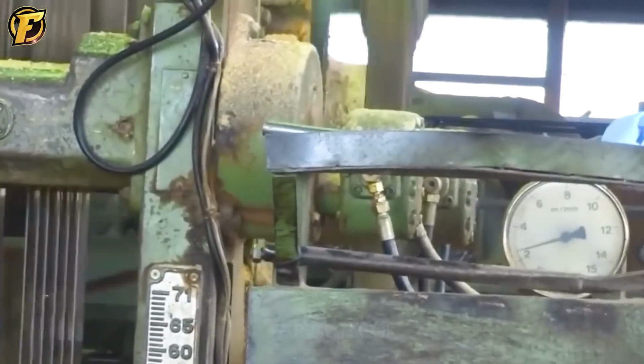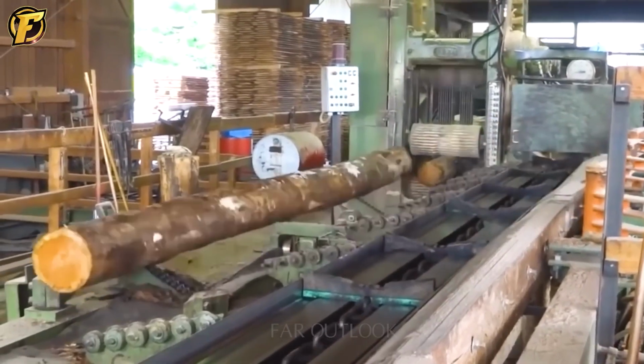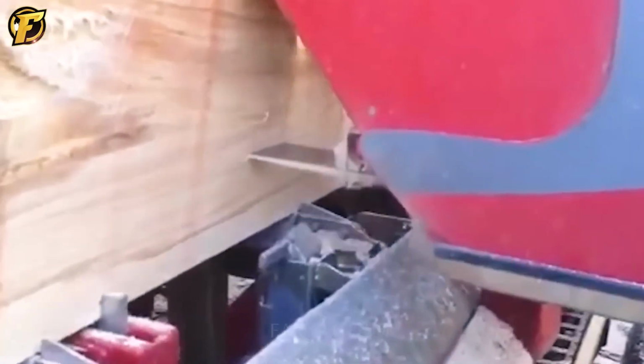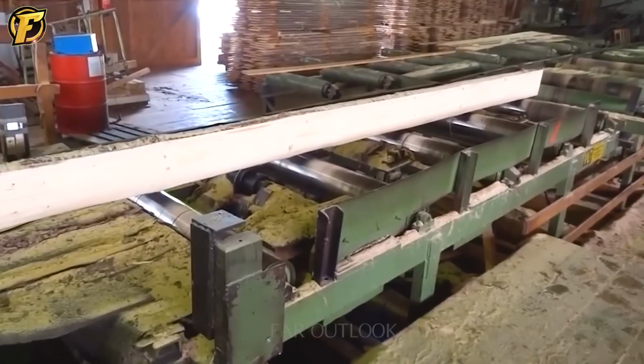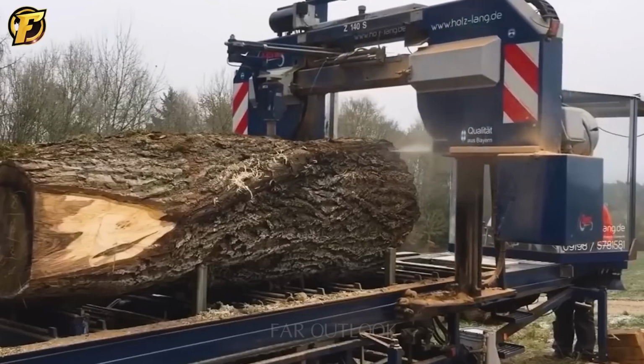From cutting wood to processing and packaging, every step is performed automatically and accurately. This helps optimize the production process, significantly reduce labor, and improve the factory's competitiveness in the international market.